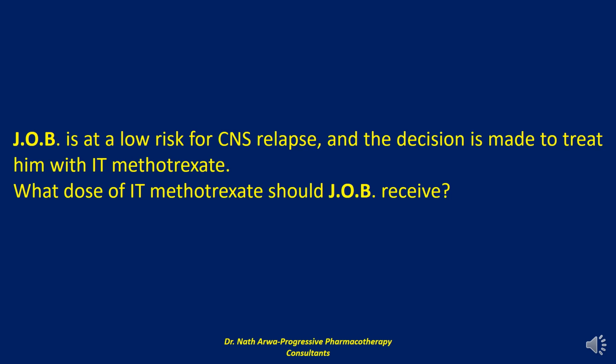JOB is at a low risk for CNS relapse, and the decision is made to treat him with intrathecal methotrexate. So my question to you reads: what dose of intrathecal methotrexate should JOB receive?